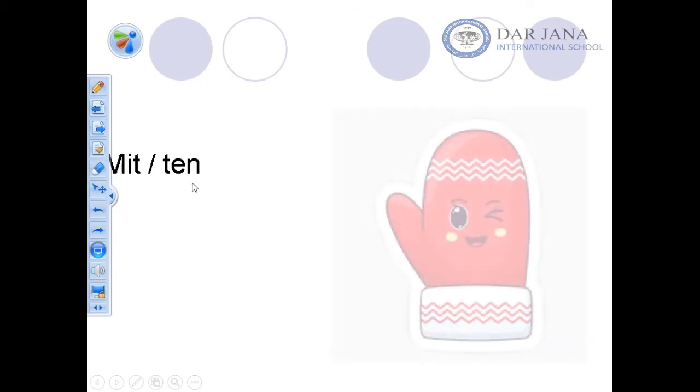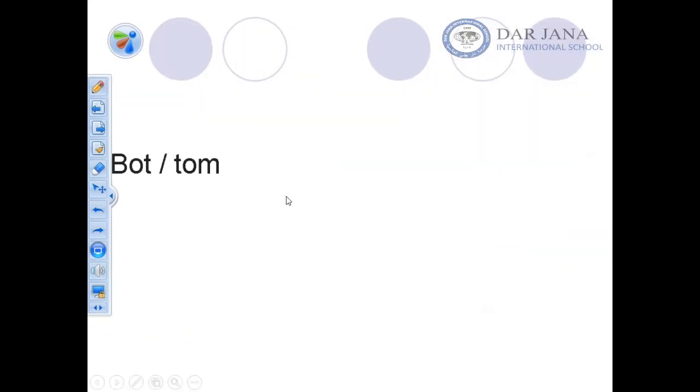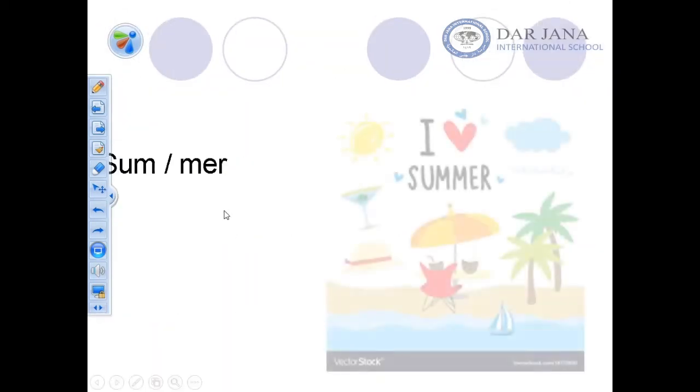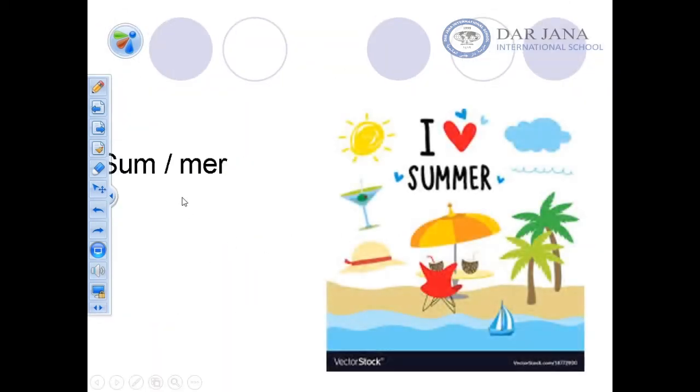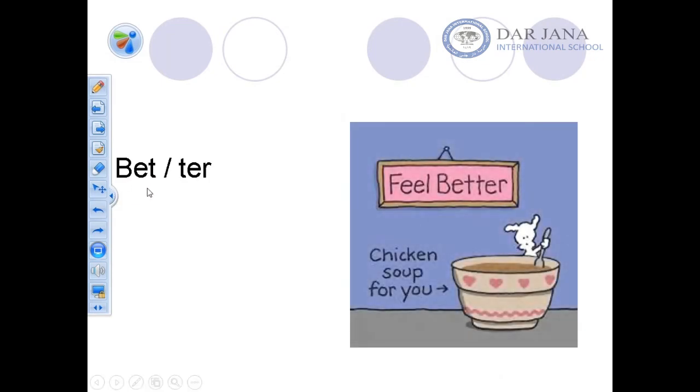In mitten, we have bottom, which means like the bottom of a bottle. Summer, we all love summer and so excited. Better.